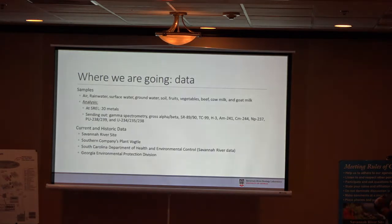And then as far as samples go, this is a quick summary of the samples we'll be taking. We'll be sending out the radiological samples to an independent third-party lab, and the heavy metals will be done at SREL, and then we'll take into account the current and historic data.